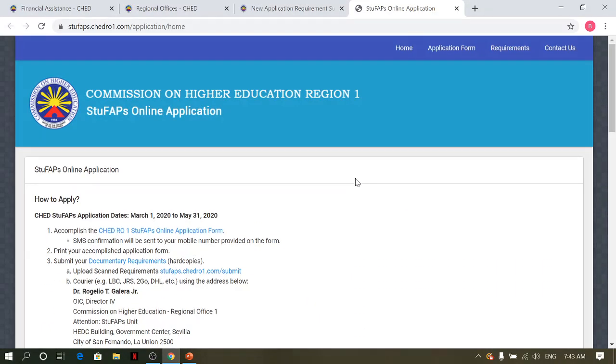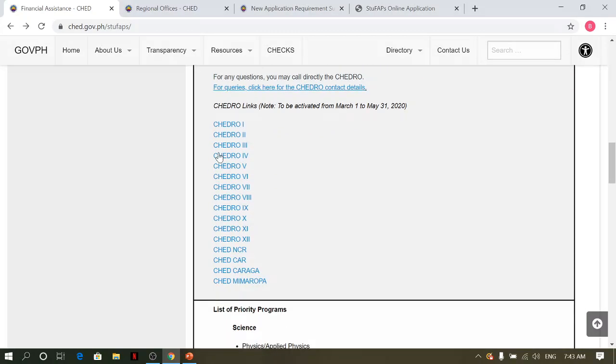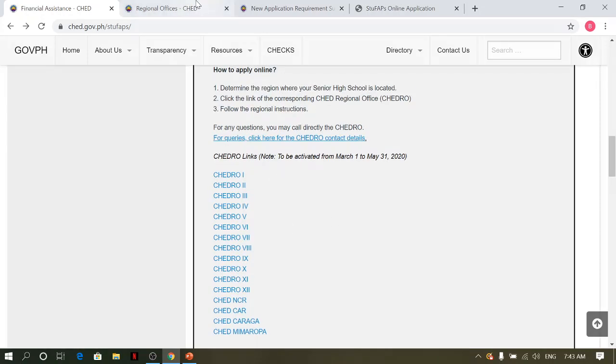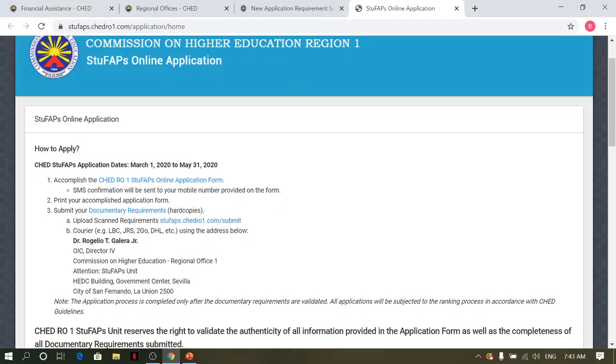So just to repeat, let's go back. The first step is to determine the region where your high school is located by calling one of the regional offices, the CHED, and you need to click on the link of the corresponding CHED office. After clicking on that, you need to follow the same process, such as submitting the online application form and then submitting your required documents. Okay? I hope you got it.